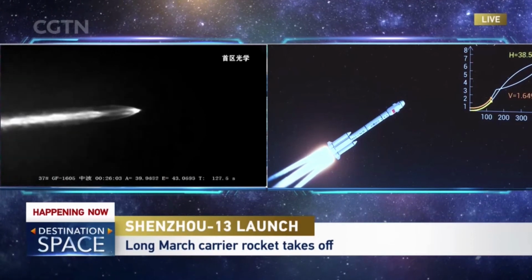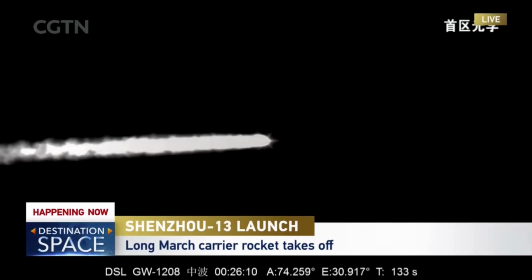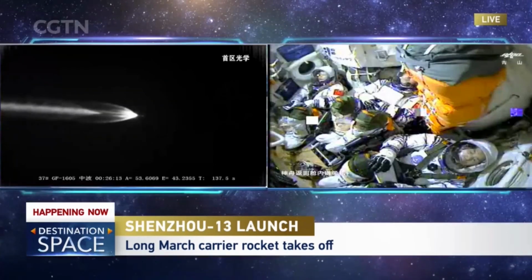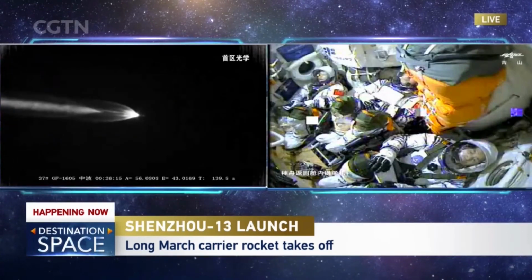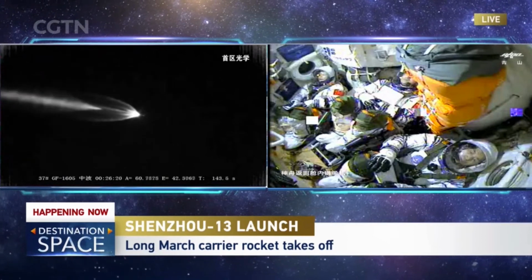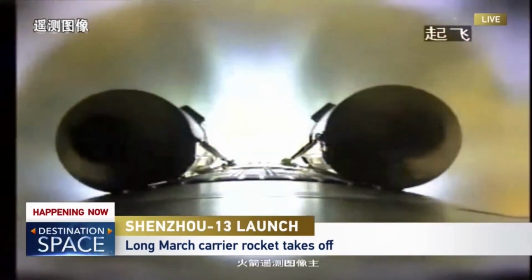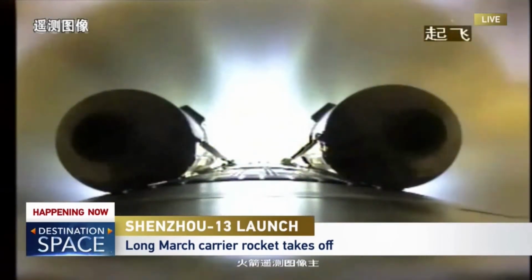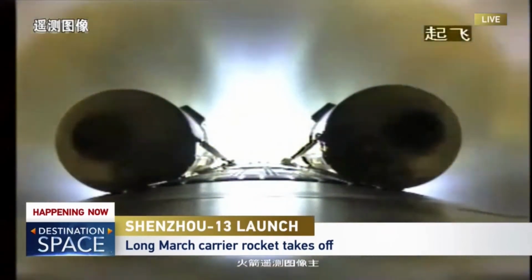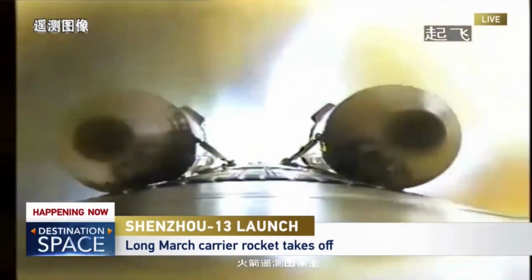At about 153 seconds will be the separation of the 4 strap-on boosters. Yes. And the separation we just saw really indicates a successful initial lower level flight. They were doing okay. Next, the first stage separation will be happening anytime. Right. I think it's happening now. Separate soon. The boosters will come off momentarily.